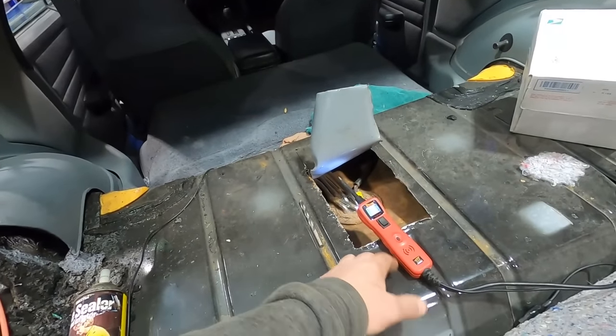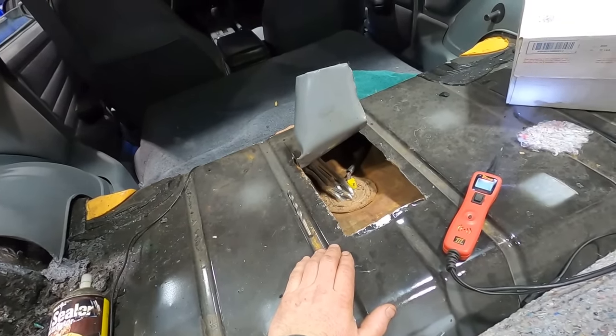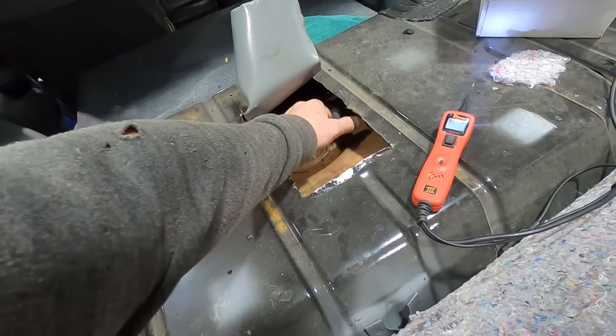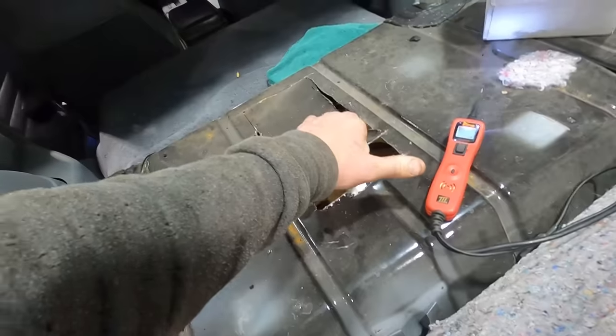So we got our power probe out, and one would think, where are you going to check for power? Right here in the trunk. But the connector is not up here. It's somewhere down below. Look at this, though.